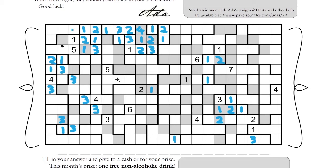What about, can't be a two, can't be a two because of this one. One of these is a two. Doesn't really help. Oh, actually, that can't be a two, that can't be a two. If that were a two, neither of those could be a two, so it would be forced to be there. But I don't know that that's true.